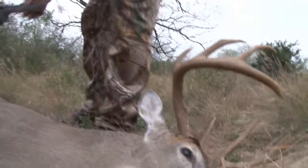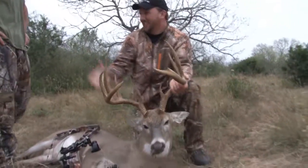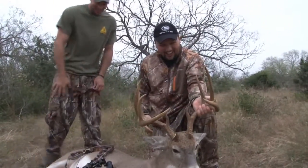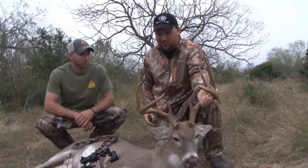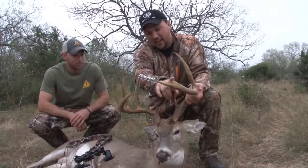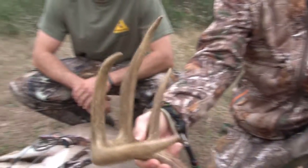Man, look at that buck. How about it? Thank you. God, look at that, man. You were right. You were like, Mike, if you see that 9, he's no joke. And really, he's almost a 10. He's tried to grow that G4 right there, but look how dark those horns are.